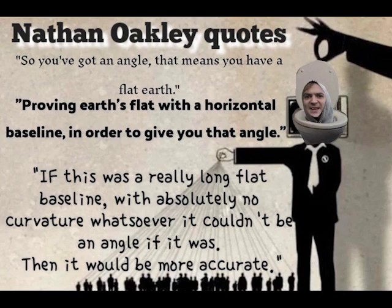It's another flat Earth proof. Let's see if Jaron catches this one. So that he was able to measure this 53 degrees, an angle off a flat baseline, proving Earth is flat. He's using a flat baseline here. So he's proving Earth is flat by measuring Earth flat. We all clear? That's absurdity.